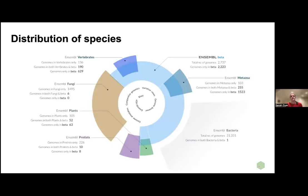So when I talked about the species that we covered before, at the moment, because we're in this transition phase, I mentioned that we've frozen Rapid, and we're moving towards this unified site. So our data is sometimes in two places, sometimes in one place. And so this is an overview because we know it's a little bit confusing at the moment necessarily where to find things, and that will improve with time. But this tries to capture where we have our different data right now.